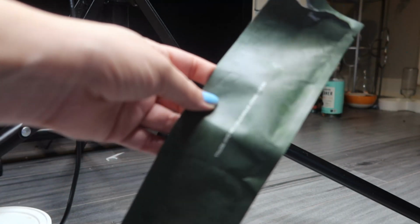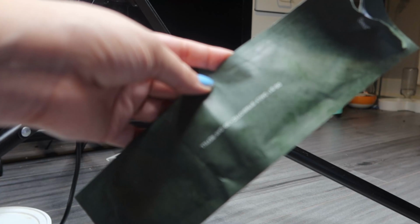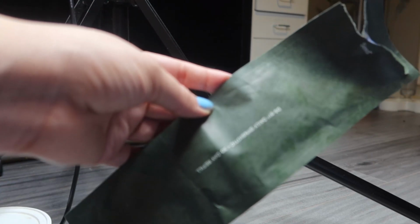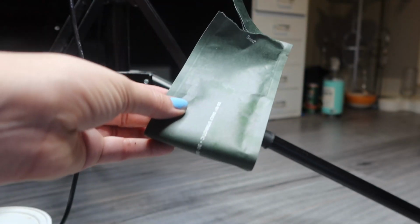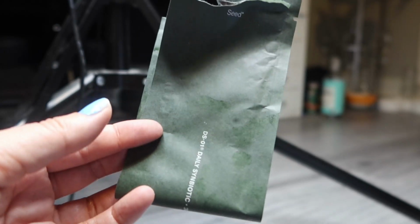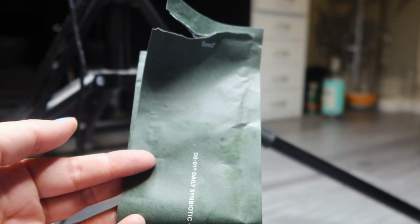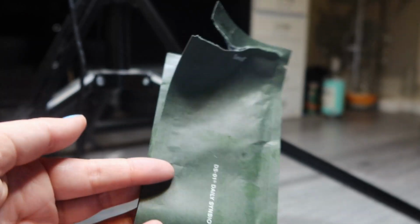All right, so my next one was a refill pack of my tried and true, which is the seed probiotics. They work phenomenally. My stomach upsets have been very few and far between. Highly recommend. It is pricier. It's about $50, but they do have sales often, so I try to get as much as I can on the sales. And if you're a first-time buyer, I will leave a link down below so you guys can try and check it out as well.